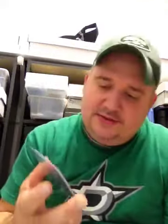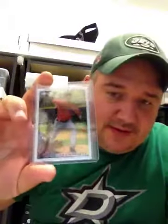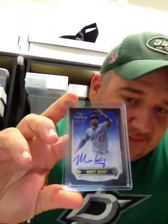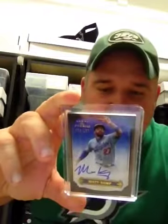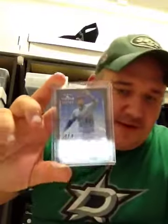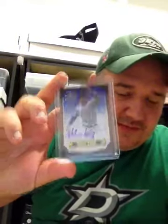Some baseball. Picked up a couple more Harper rookies. Picking these up pretty cheap. Picked up a Bryant Chrome 2014. Jake Arrieta, Topps Chrome rookie. Here's a little five-star. Cool photo, Matt Kemp. He's like the 2011 or 2012 five-star. Tough set. There is some chipping on the bottom, but I got a pretty cheap, cool card.